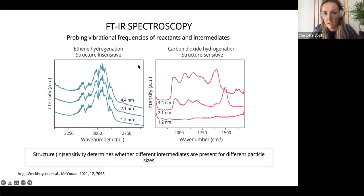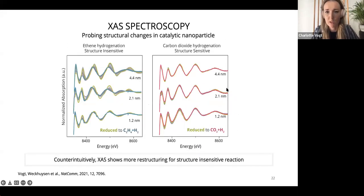Strange. We look at FTIR spectroscopy and we try to examine the different nanoparticle sizes again and the different reaction intermediates on the surface. Different representation, same results as I showed a few slides ago for CO2 hydrogenation. We see different reaction intermediates on the surface of the different nanoparticle sizes. And for ethene hydrogenation, not surprisingly, we see no difference in the reaction intermediates adsorbed on the surface. But once we took these catalysts again to the synchrotron, and we looked at the X-ray absorption spectra, there we saw something that was completely unexpected.